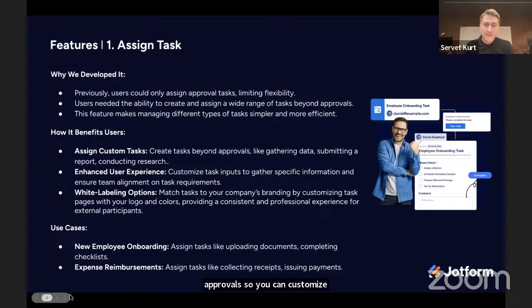And on top of that, you can match the task completion pages to fit your company branding. So you can white label these task completion pages to reflect your company's logo and colors and give a professional experience to all the external participants that you are assigning tasks to. Another key feature, we can continue.